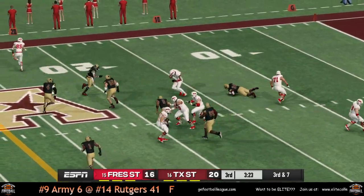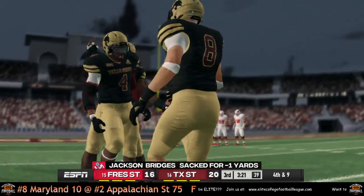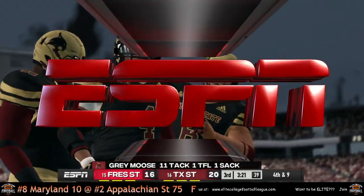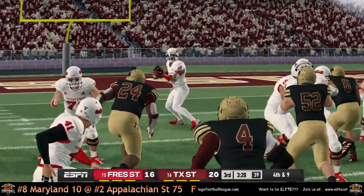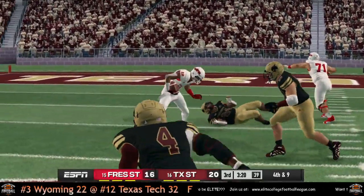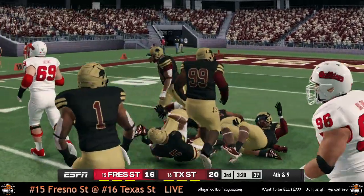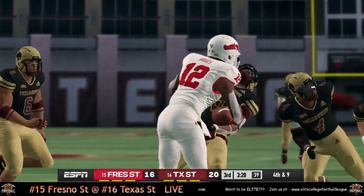Empty set. Thought he was going to pass it, but he didn't. He took off running. But he gets dropped for a 1 yard loss, and they're going to call that a sack. So Moose has 11 tackles, one for loss and one sack. Great defensive stand by Texas State.